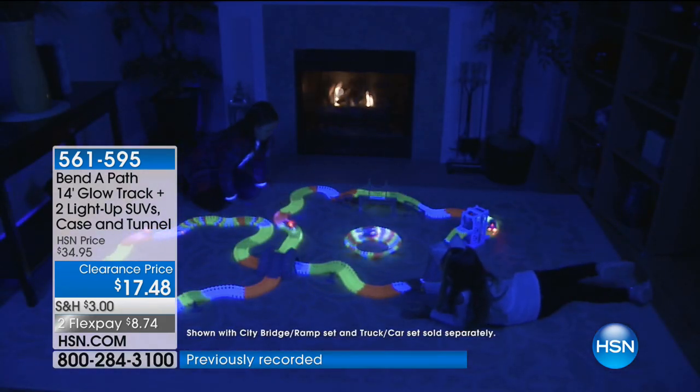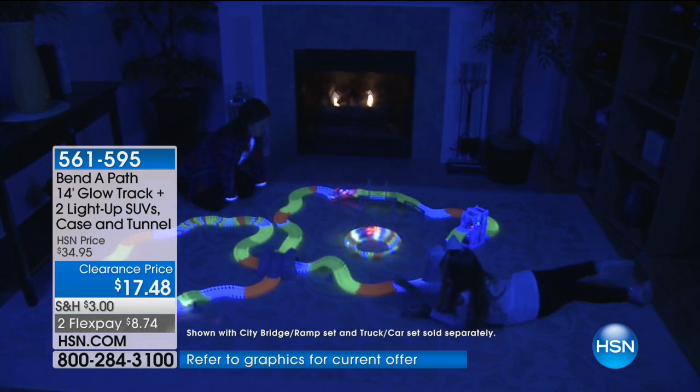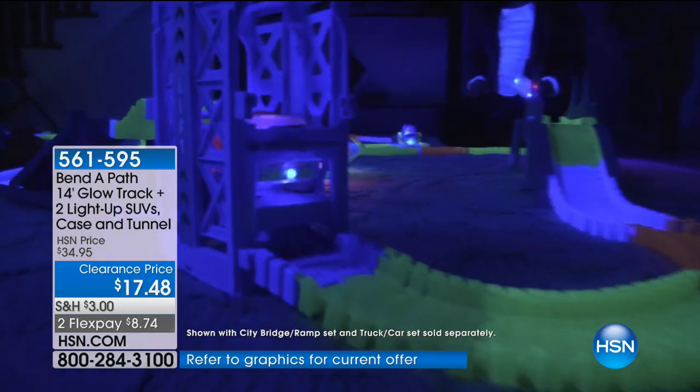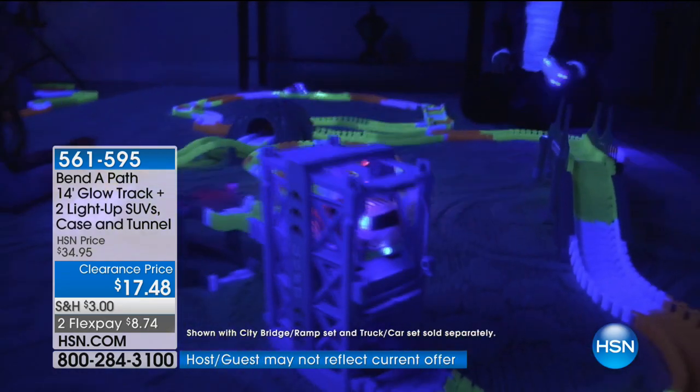And Bill, they're showing it now with the lights out. This is so cool. I mean, the kids love when they glow in the dark. And that's just it, day or night, it's great. You're downstairs in the basement, you're making a fort, you are covered, which is awesome.